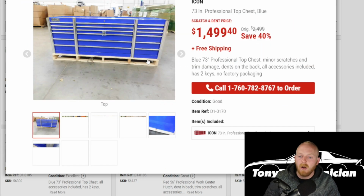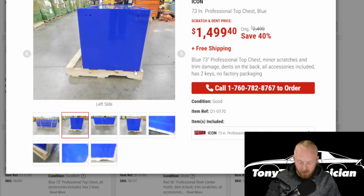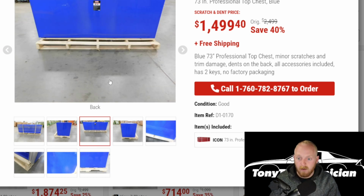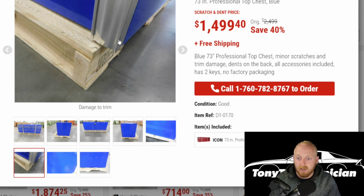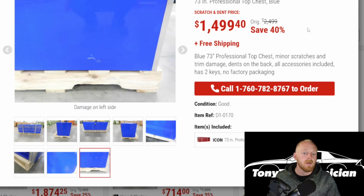So no, I'm not saying all of them are going to be great deals, because some of them do have side damage, which I would try to make sure that the drawers are functioning without any binding or anything like that, and make sure that there's no excessive damage that they may not have caught. So here it looks like they got some scuffing over here, some along the back, possibly a dent there. So here you got a couple small dents and scratches, but this is on the back side. Here you have small little nicks in the trim piece up front. That wouldn't bother me so much. A little scuff there and scuff there. So I mean, that's $1,000 in savings on this one.